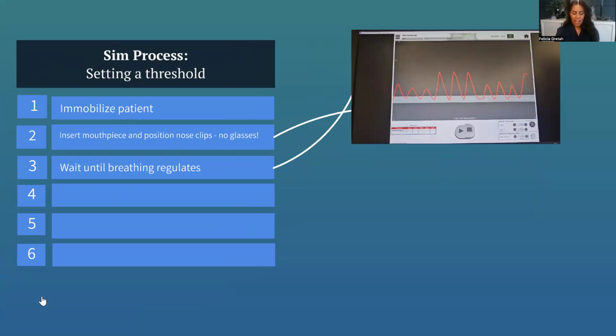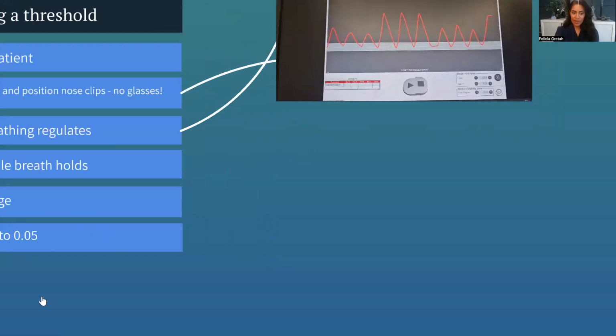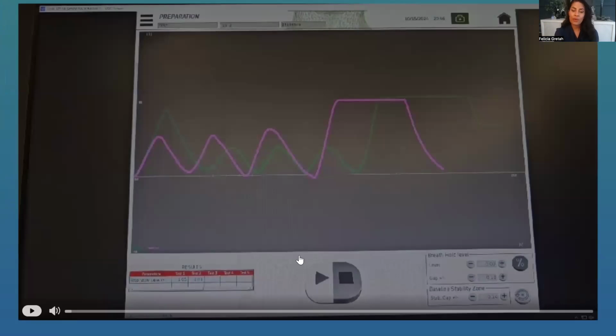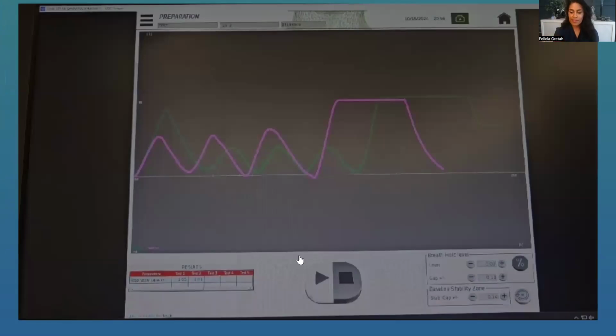So after we're regulated, we have the patient start creating their threshold. To do this, we capture 3 stable breaths. We find an average of those breaths, and then we're going to close the gap to 0.5, and I'm going to explain what that means. Okay, so here's how that process looks of capturing those 3 stable breaths.